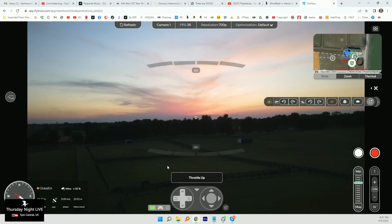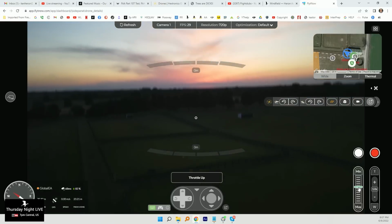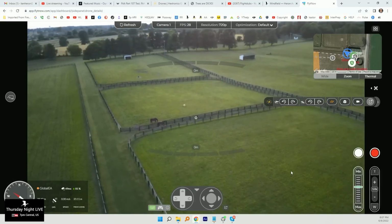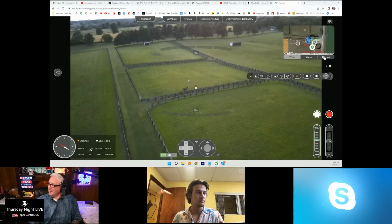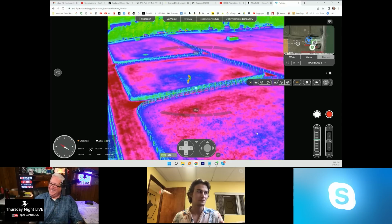Look at that sunset. And over here on the right, I can adjust the gimbal a little bit with this slider. There we go. Oh, man. There you go. So right now, we can switch over to the FLIR camera? Yep, you can switch right over to thermal. How do we do that? You see right on the top right of your screen, you click thermal. Oh, thermal. Okay. Look at that. Oh, that's just great. Look at the horses.